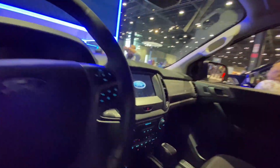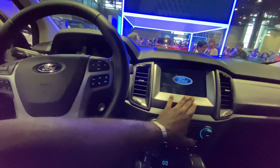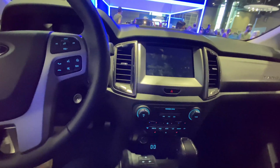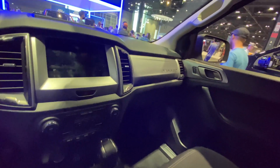Right inside here, you've got this really nice screen that has a little bit of waterfall, a lot of bezeling around here, but it does have this interesting texture, which I guess is that and not someone's fingerprints. Not sure. I don't know. $40,000 is quite a bit for this vehicle.